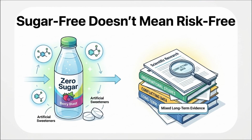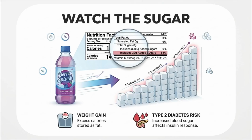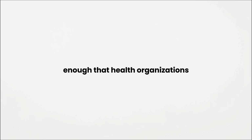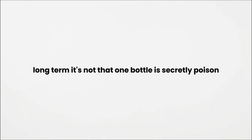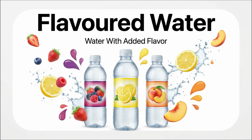But regularly getting that much added sugar has real, well-documented links to weight gain and type 2 diabetes. And on the sugar-free side, research on long-term artificial sweetener use is still genuinely mixed, with some studies linking heavy, regular intake to a higher risk of things like heart disease and stroke, enough that health organizations have started warning against relying on them long-term. It's not that one bottle is secretly poison. It's that flavored water gets treated like a free pass, so people drink way more of it than they ever would soda, and that adds up fast.